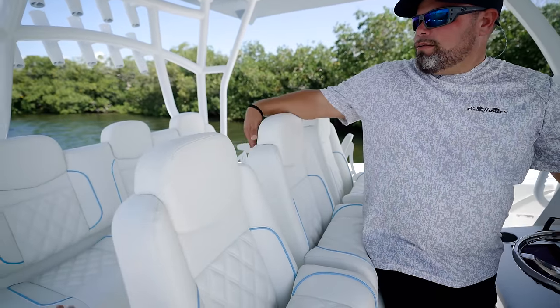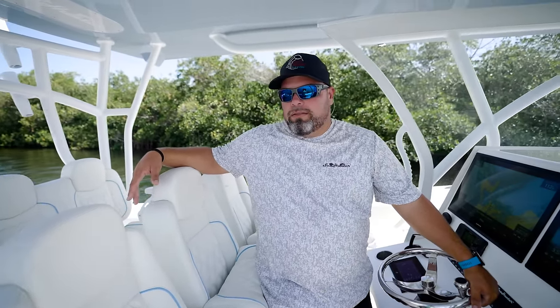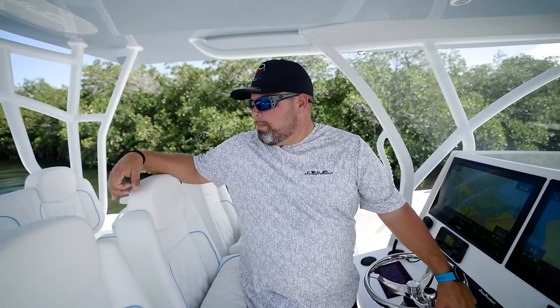And you said this is the first one with dual row seating? This was a customer's boat that wanted it like this? Yep, and he built it like this.